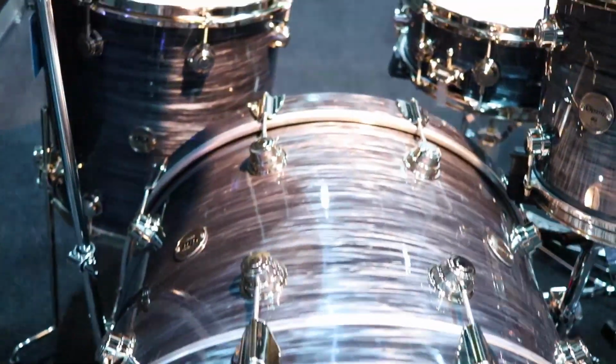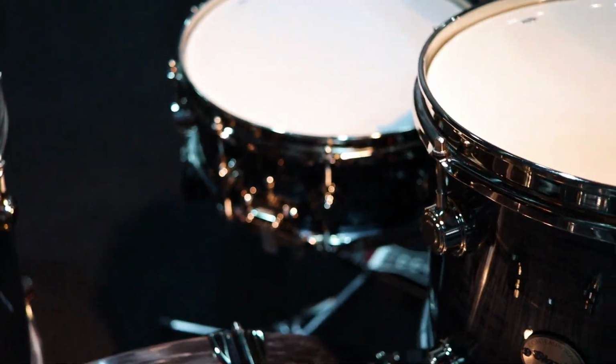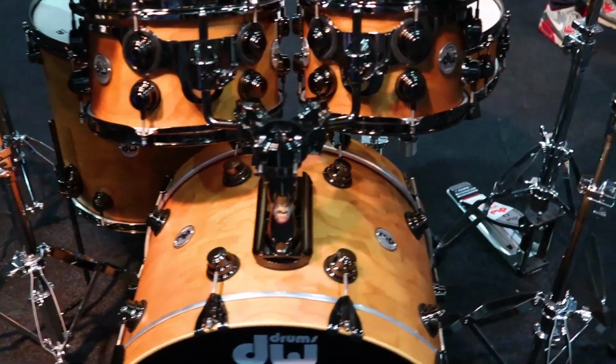And now we have the masters at work, the DW style. Obviously I play DW myself and they are amazing kits. Wholeheartedly love them, worth every penny. Although I'm sure some people would give me an argument on that one.